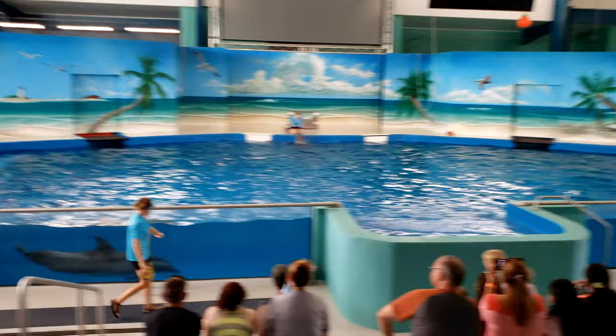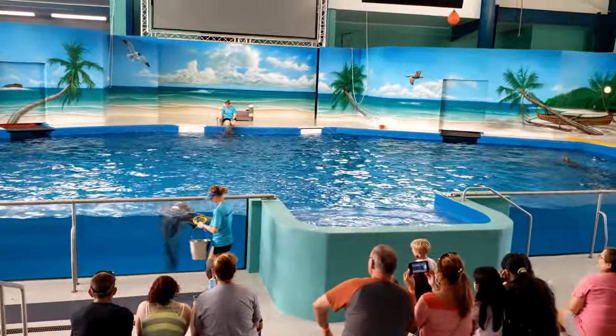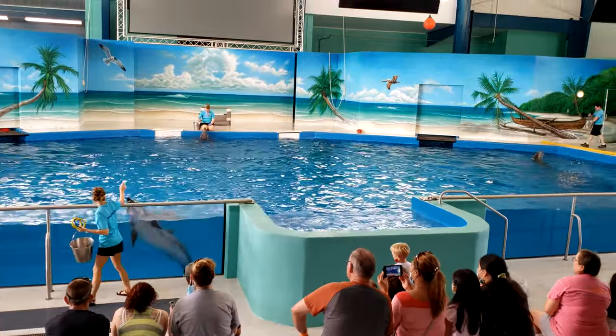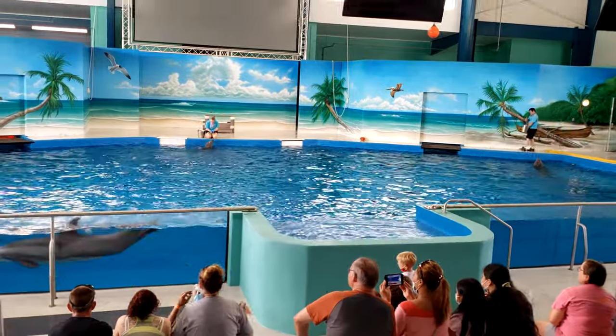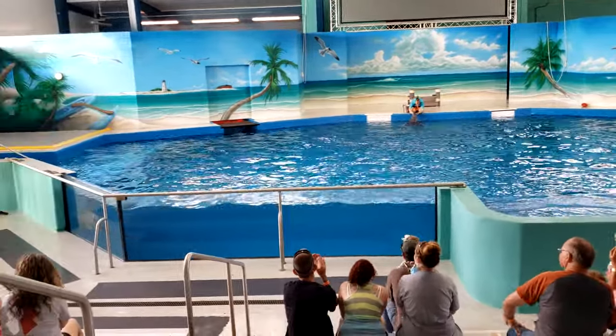The combination of these two adaptations allow dolphins to reach speeds of up to 22 miles an hour and jump as high as 15 feet in the air. Pretty impressive, right? How about a hand for our dolphins at the glass?